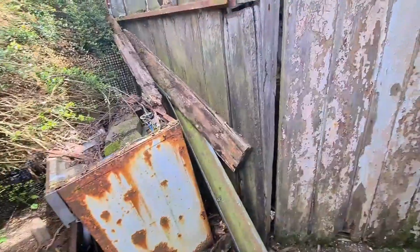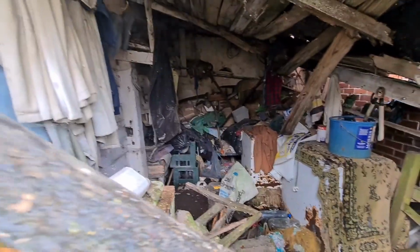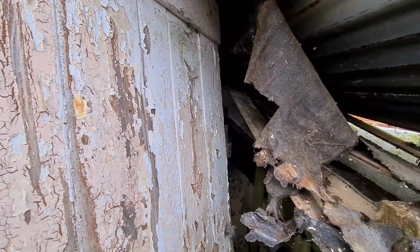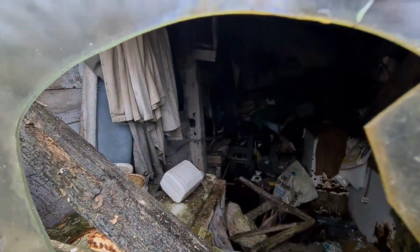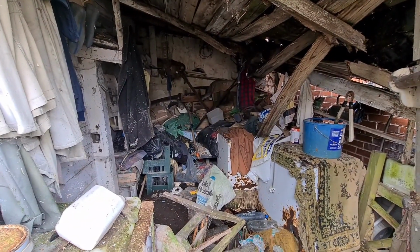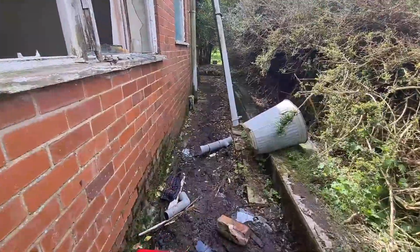Not much really to see now. That must have been the old back door here. Little man cave, little man area. Little shed. Obviously all the roof's collapsed so I can't go in. If I open this door, it'll all collapse. So that's what you have to look at through the window, folks. Not much to really see in here anyway. So let's make our way out of here.